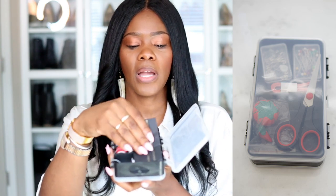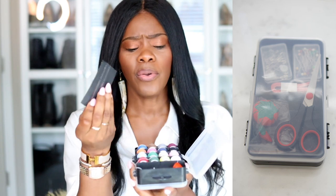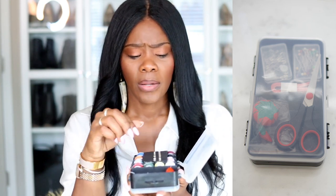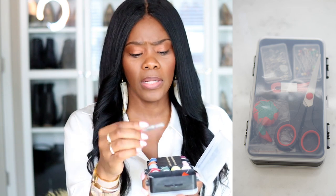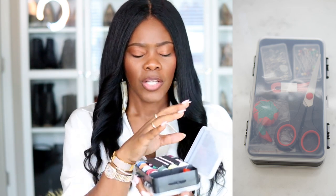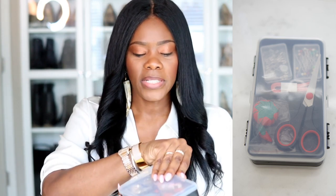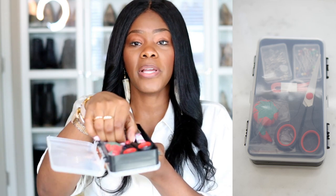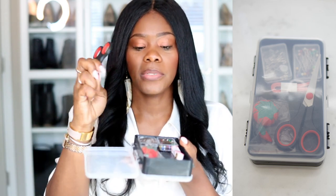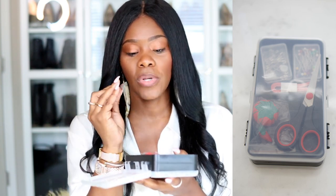So there's a slew of colors and they come with, of course, the needles. And you can always buy more needles. What else is in here? They have the thing to help you put the thread in the needle. So it's a slew of things. On the other side, there are some scissors, some push pins, some more measuring tape. Got some scissors, more measuring tape. Just a really good toolkit to have.